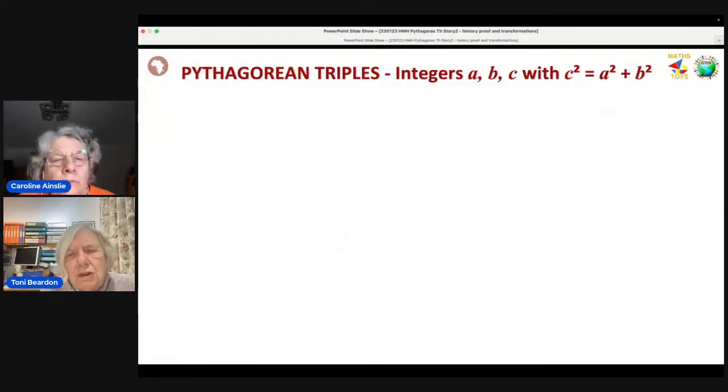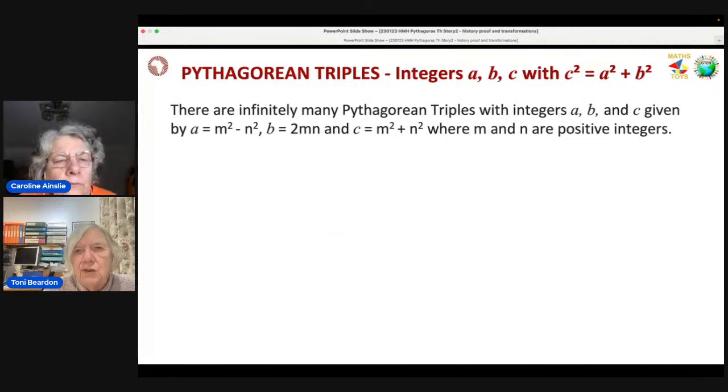So I just want us to think a bit about these Pythagorean triples that we met last week. There are infinitely many of them. What are they? They're integers a, b, and c such that a squared plus b squared equals c squared. And I'd point out that there are infinitely many triples of integers. So if they're not whole numbers, there's still an infinite amount of them, but this is with integers, an infinite amount of them.